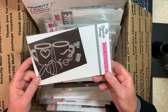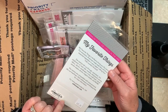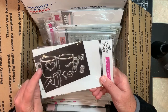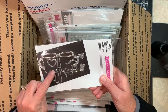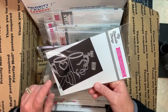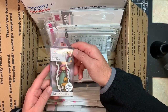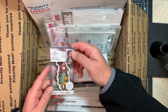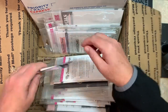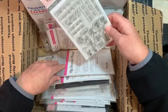I wonder if this has a stamp set to go with it. I bet it does. Hot cocoa cups. I have a feeling my friend Katie has this. I'm gonna have to ask her. I feel like we did a card together using this set. She must have just thrown this in. Kind of cute. Not really, doesn't really do much for me. But you can see there's a lot of stuff in here for me to play with.